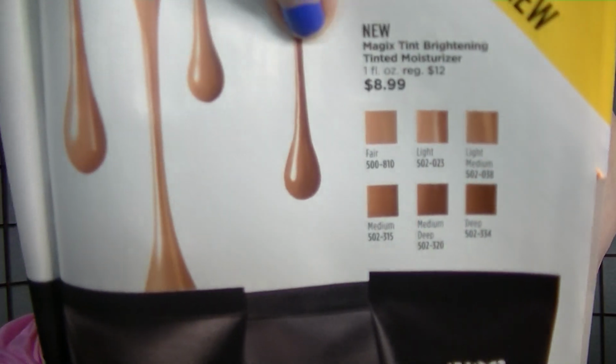Magix Tint is $8.99. Let's see what it says. First of all, it's an intro price at $8.99, available in fair, light, light medium, medium, medium deep, and deep. So as far as tinted moisturizers go, a decent shade range. Gives you a radiant finish, which I definitely think it does.